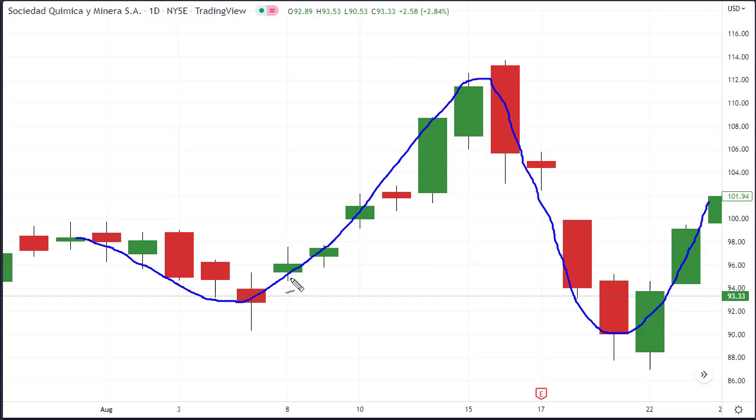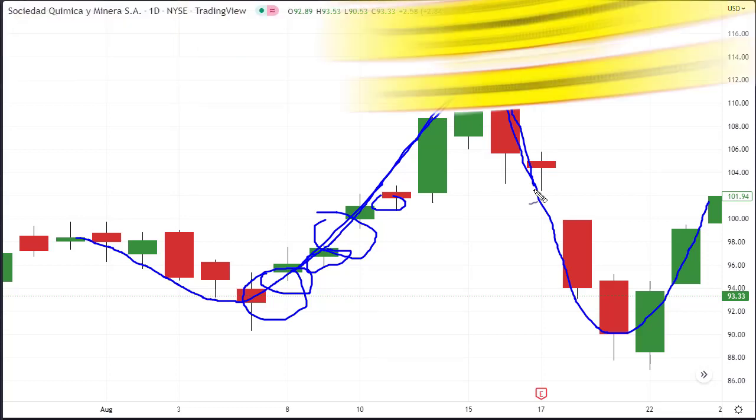Well, okay, if I get in somewhere down here and I'm going to hold for multiple days and catch the profits on all these gaps, money that is not available for day traders, how do I know when to get out? When is this going to end? And that's where my cycle indicator comes in. That's exactly what my cycle indicator does.